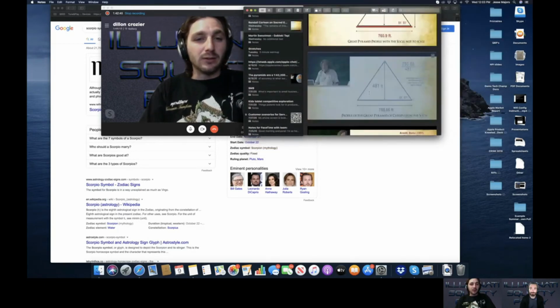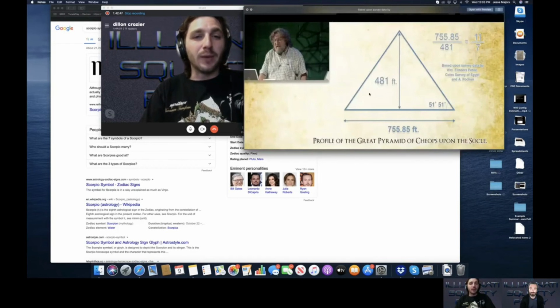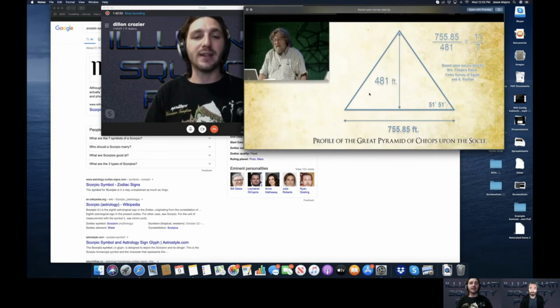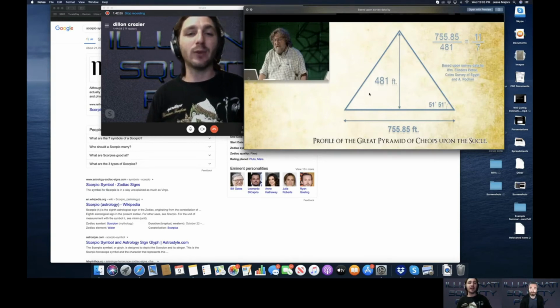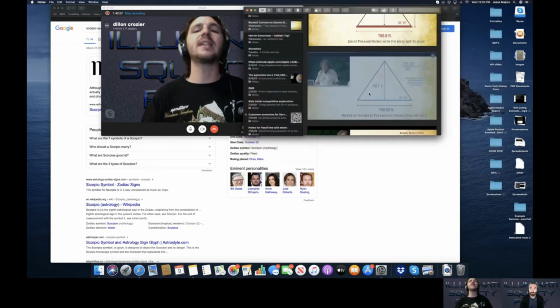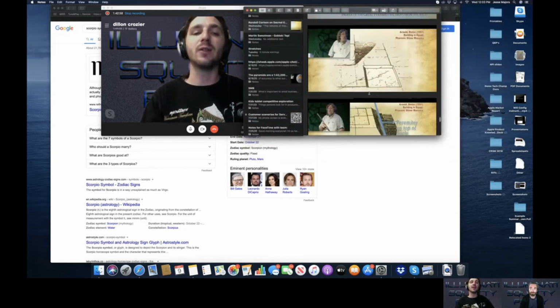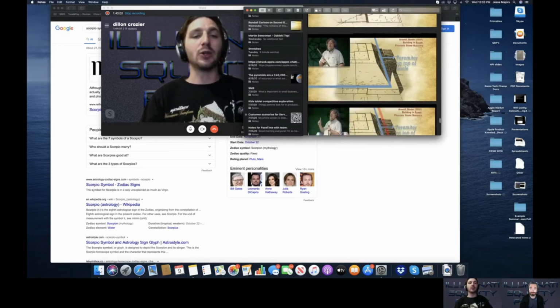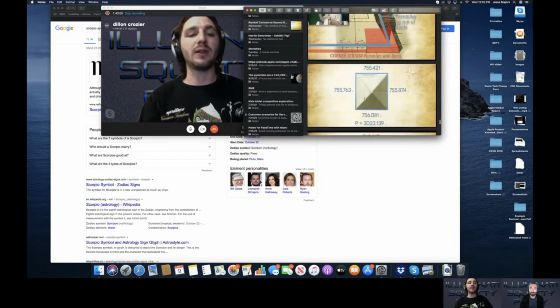So, let me go through those measurements. The perimeter, not including the socle, is 756.081 feet on the south side. The east side is 755.874 feet. The north side is 755.421 feet, and the west is 755.763 feet. A total of 3,023.139 feet.